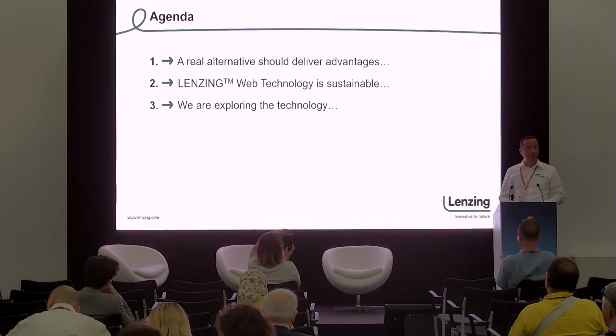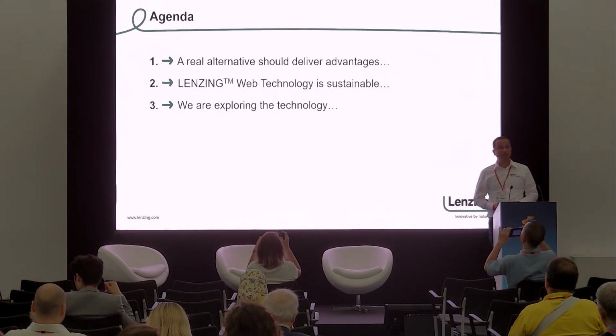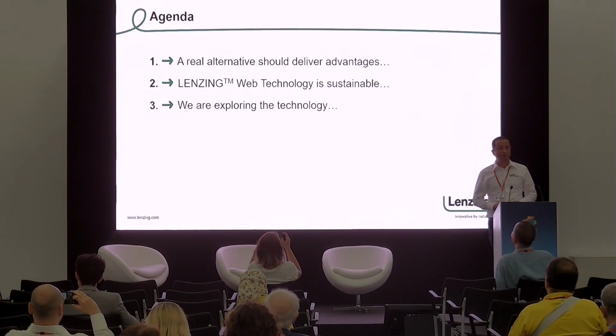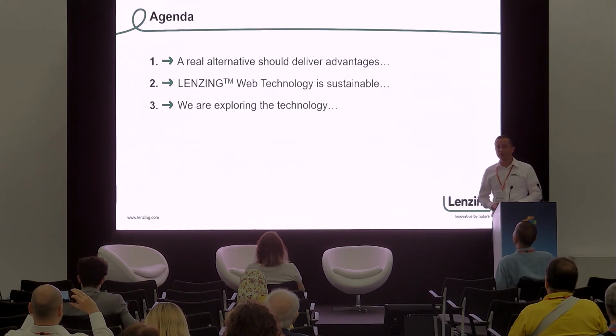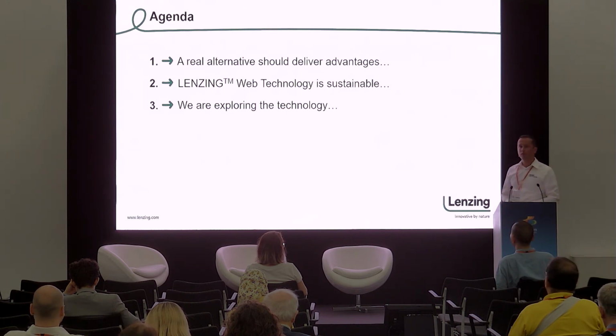A real alternative should not be a compromise. A real alternative should give some additional advantages to the customer. Lenzing web technology is sustainable, but it is much more. It is the next generation sustainable nonwoven. It is a new platform for nonwoven product engineering. And we are exploring this technology.